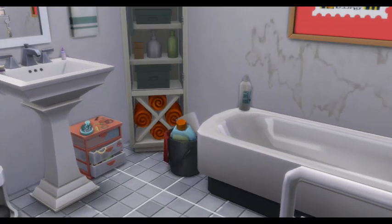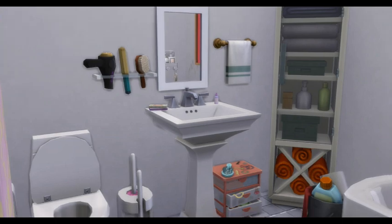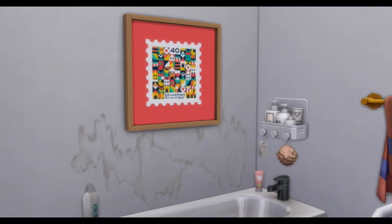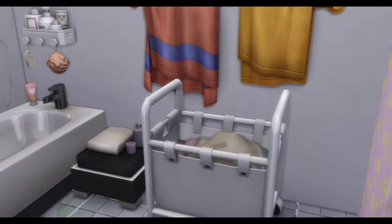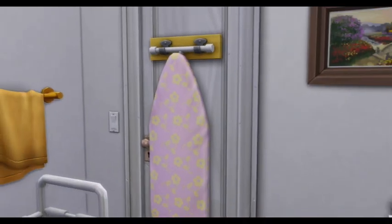So the bathroom's kind of tight. We've got cleaning supplies. They bought a cabinet, towel rack. She kind of hangs her stuff up there. The wall's a bit stained, but she's got a picture on there. Little ottoman, always handy. Laundry basket, towels, ironing board on the door.